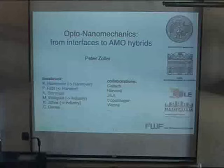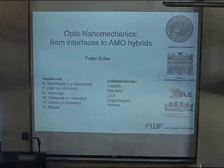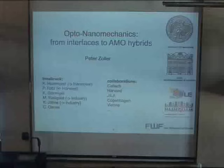But I think that the point at the moment, and this is what I'm really interested in, is that Opto-Nanomechanics shares a lot of similarities with developments that we've seen in quantum optics maybe 10 or 15 years ago. I still remember the days when people were very excited about having a single trapped ion laser cooled into the ground state and all of these things.